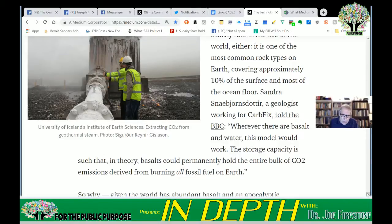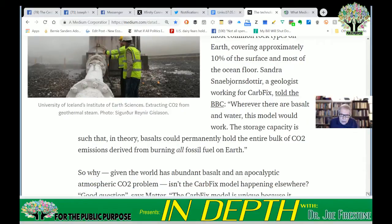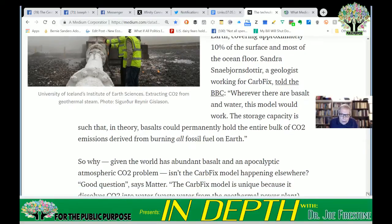Sandra Snaebjornsdottir, a geologist working for CarbFix, I love the names they have in Iceland, told the BBC, quote, wherever there are basalt and water, this model would work. The storage capacity is such that, in theory, basalts could permanently hold the entire bulk of CO2 emissions derived from burning all fossil fuel on Earth. Unquote.